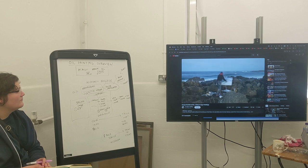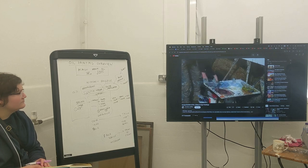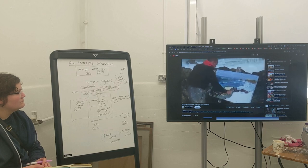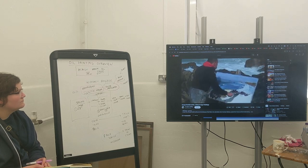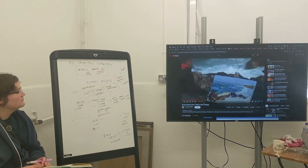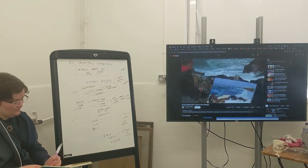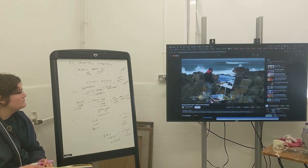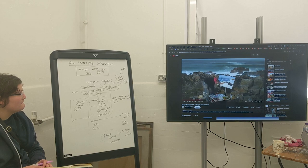There's paint everywhere. It's hard to find. Is that enough oil paint? Yeah, just straight out of the can. He's mixing with the palette and he's laying down the paint with a trowel. He's literally decorating the palette.